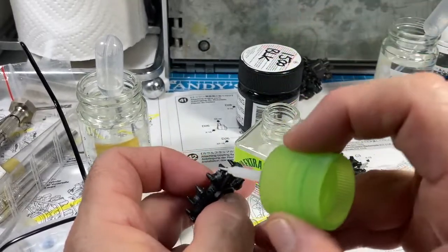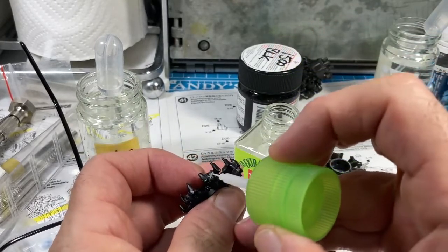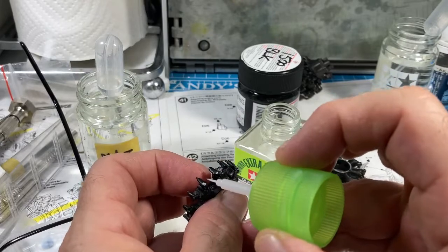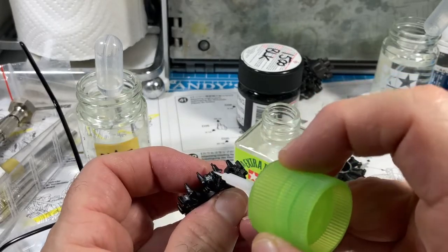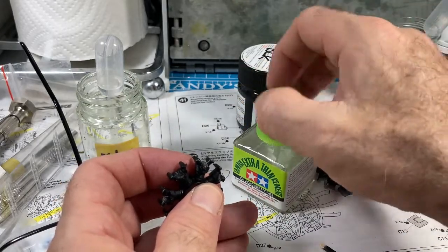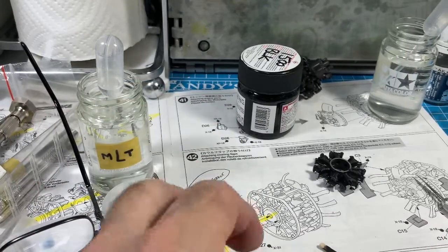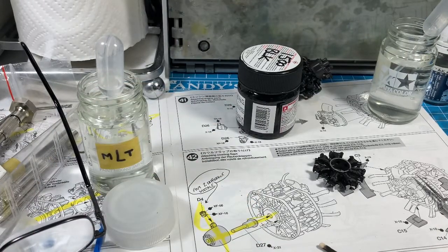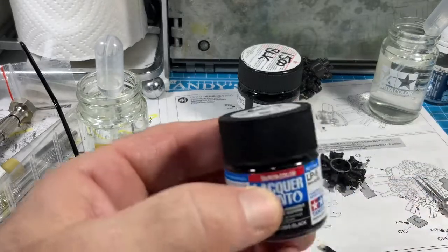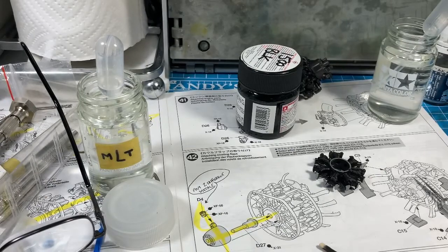And then I'm going to do these small repairs that they are going to need. And you can see on these valve covers, they just need a little bit of smoothing in the back. Then I'll be ready to prime it one more time, and then I'll put the semi-gloss black over it. And what I'll be using is the Tamiya Lacquers LP5 semi-gloss black, and then we'll take a look at them once they're done. And I think that's going to be it for the cylinders.